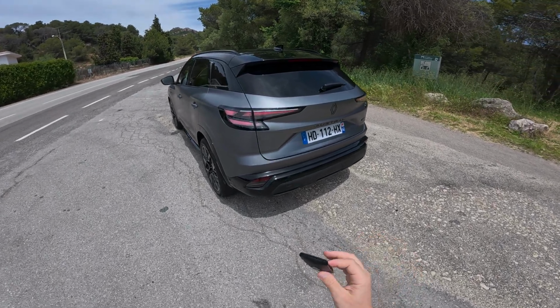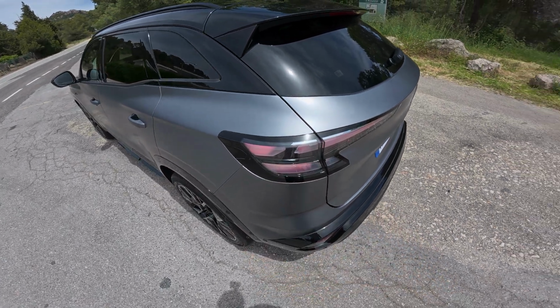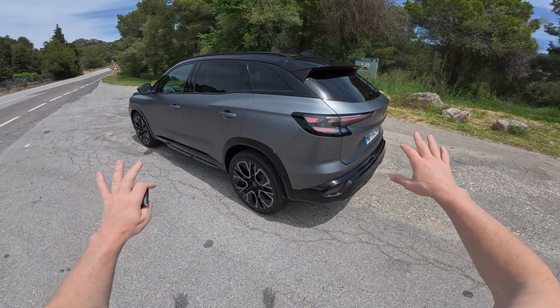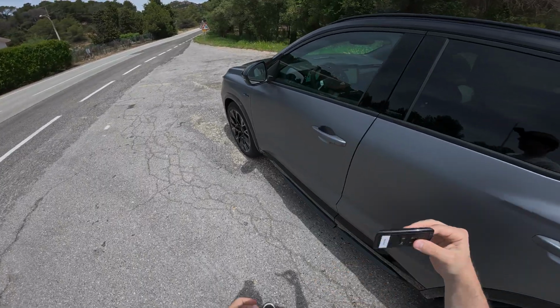And also another touch to the cars of Renault is the matte color. The matte color looks gorgeous, no matter which color it is, gray, white, blue, it looks really good. This is the key, the same key, of course.